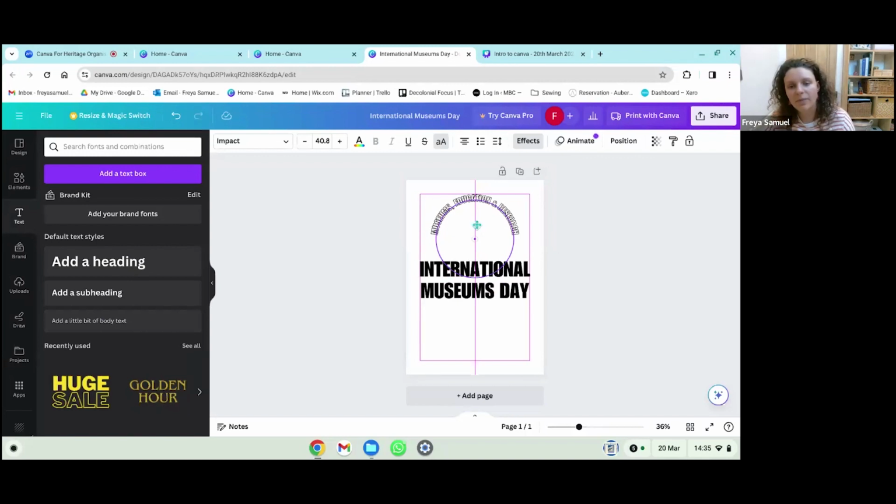Again, when you highlight that, you can see the whole circle, so you're aware of the angle of the curve you're working with. And those purple lines that have popped up onto the screen, they're all about alignment. So that overarching square, that's kind of like a print border.